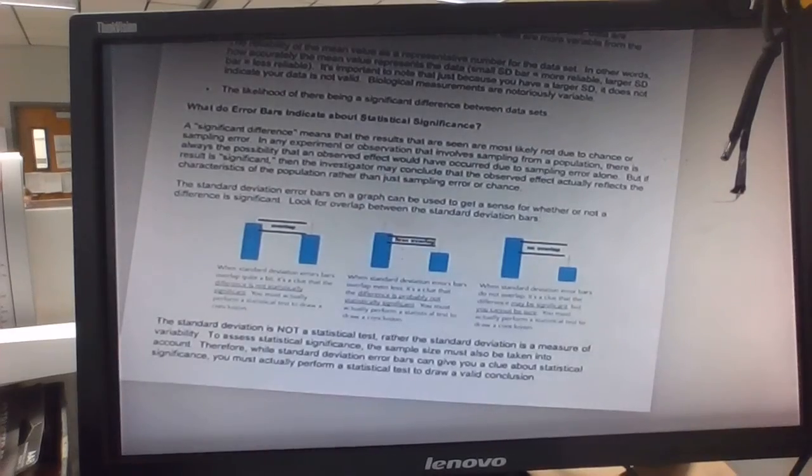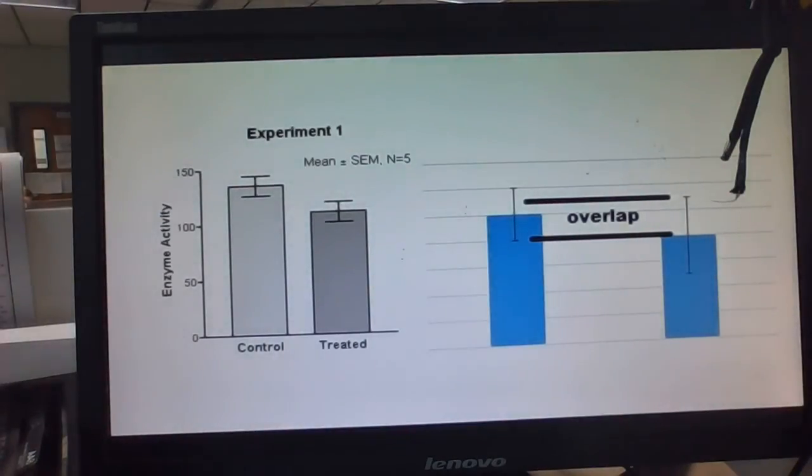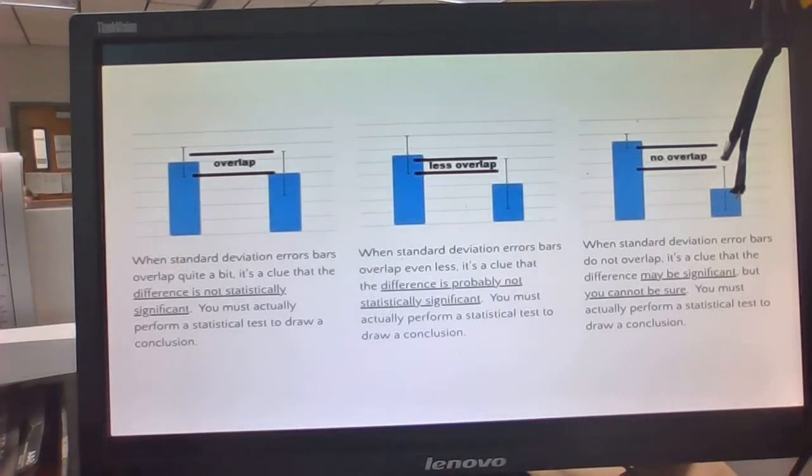Let's see. Okay, we did that. Oh, yep, so we're on to this page. Go grab a couple of little Post-it notes. Grab a couple of little Post-its.